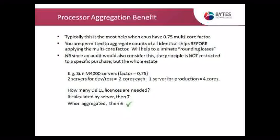So let's just talk an example through. Sun M4000 servers, factor equals 0.75. Somebody wants to use 2 small development and test servers with 2 cores each. I imagine they're going to be in sort of zones or dynamic system domains, which is fine, and a production server with 4 cores. Now the production server is easy.